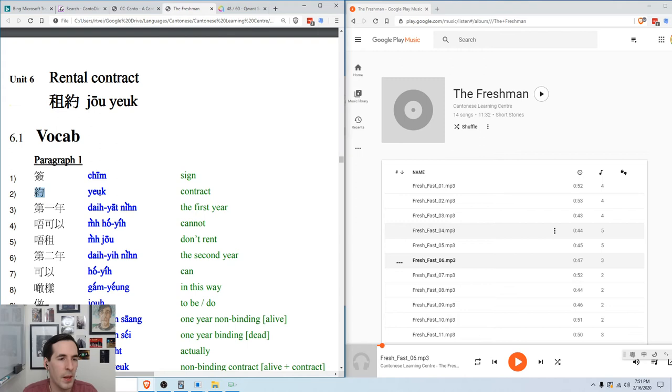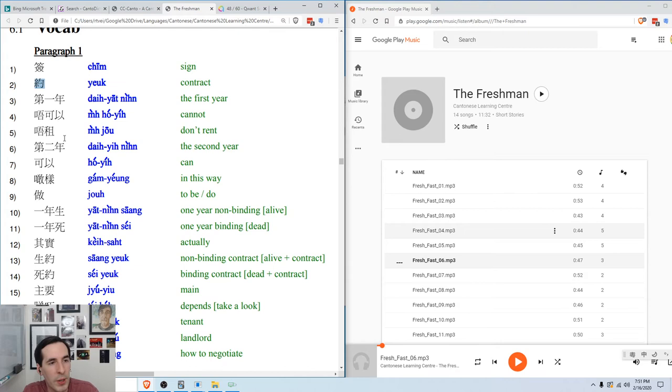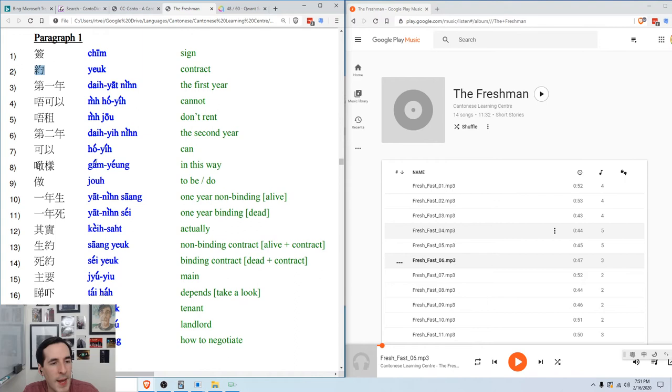So let's go through the vocab, starting with paragraph 1. Team is to sign your contract. Dayatlin, first year. Mhoyi, cannot. Mjo, don't rent. Dayilin, the second year. Hoyi, can. Gamyang, in this way.